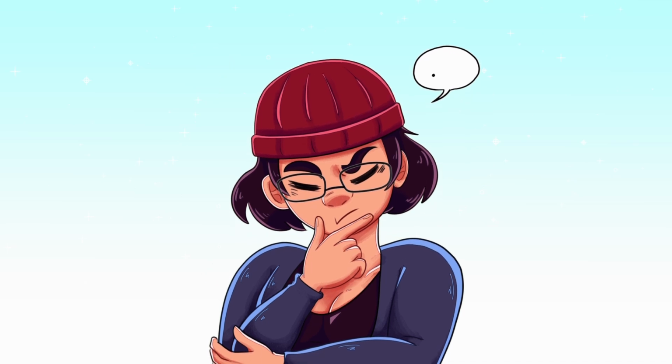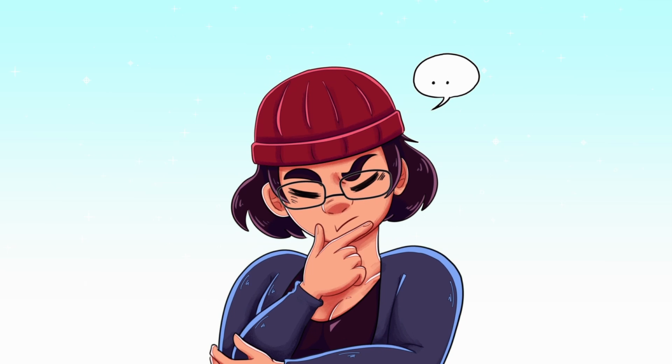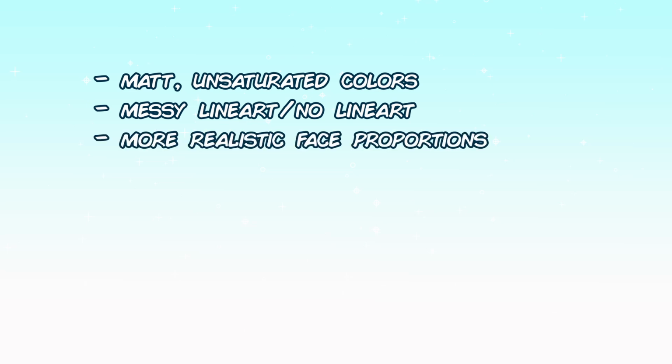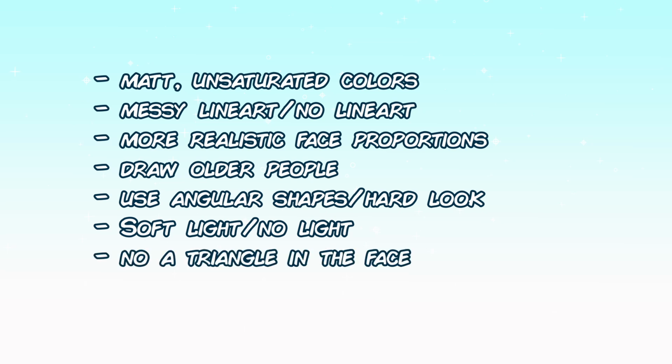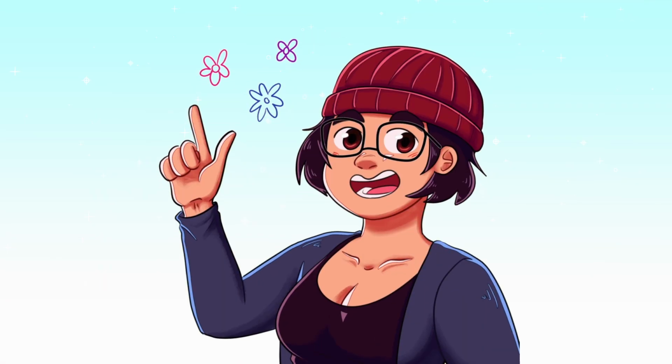So after reading all these traits, here's what I gathered for my evil art style, or I guess my anti-art style. Matte unsaturated colors, messy line art or no line art at all, more realistic face proportions, drawing older people, use angular shapes and have a hard look, soft light or perhaps no light at all, no triangles in the face, and a different pose other than hands on hips. I missed a bunch of other traits, but I think that's the basics.